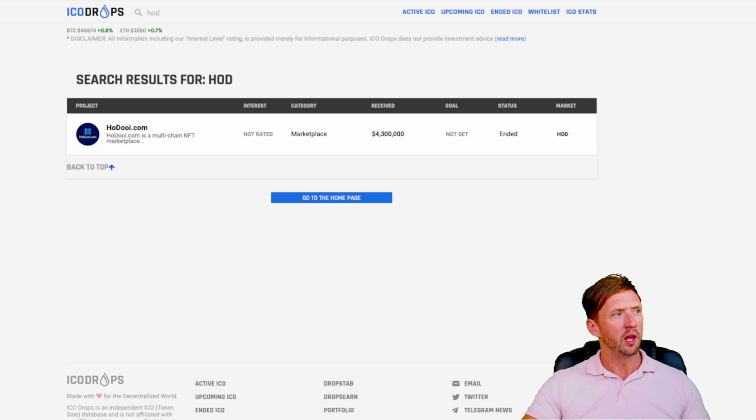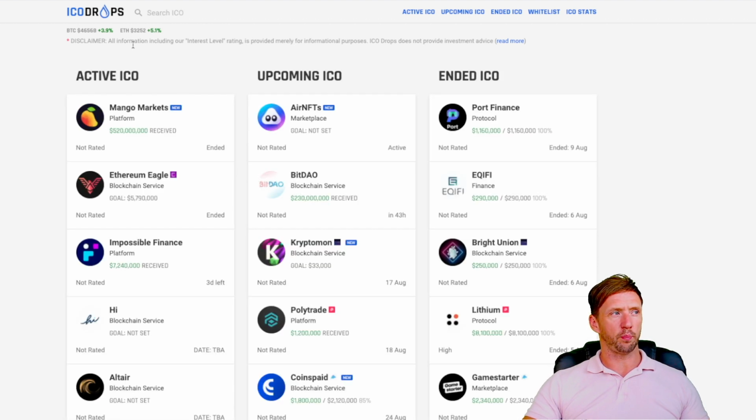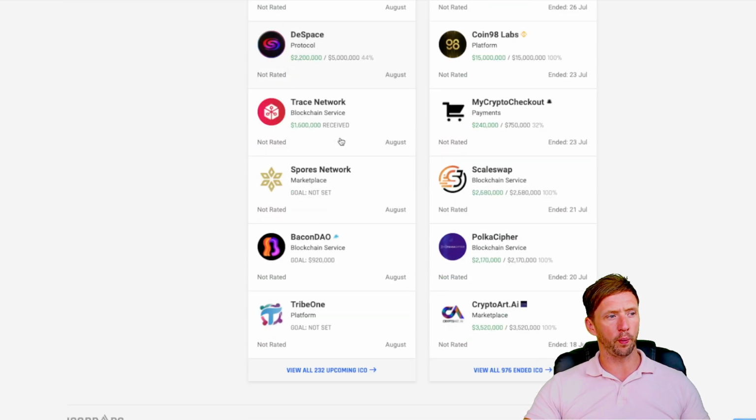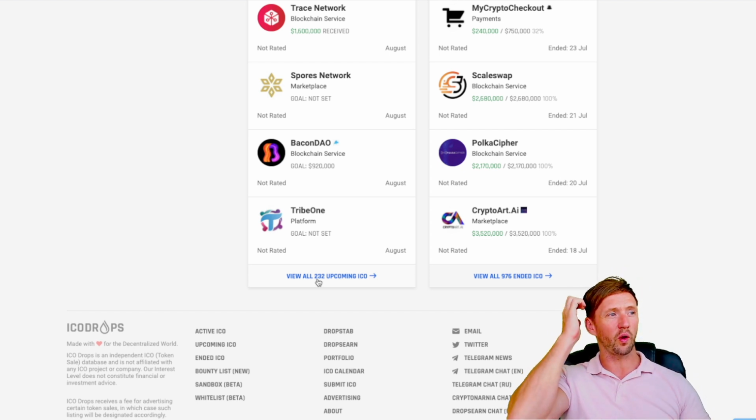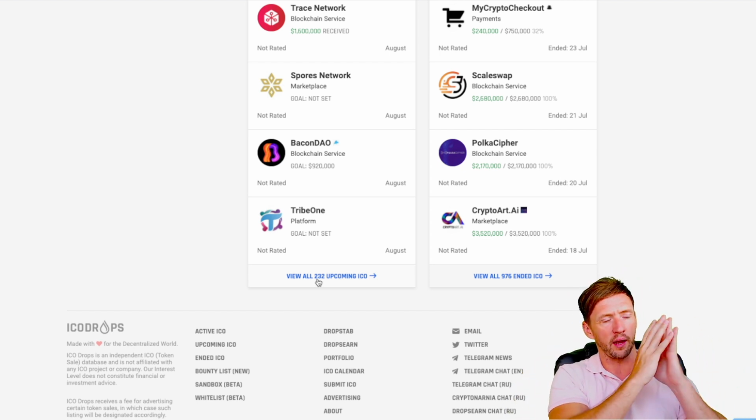But if you have a look, and the reason I've got the HOD token up there is because this is where I seen it. And if we go back to the actual platform, you can see we've got active ICOs, we've got up and coming, and we've got ended. But look at the vast amount of up and coming ICOs. We've got 232. So look at that pool of you to dive into.